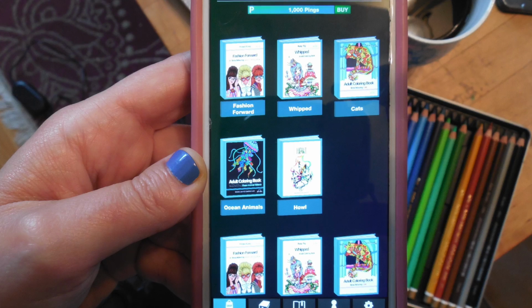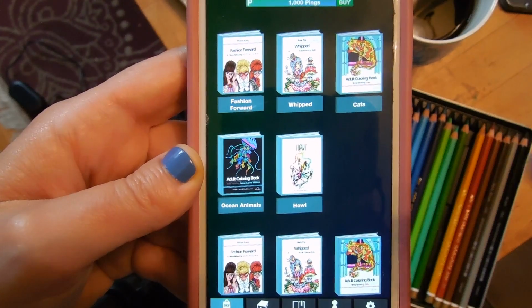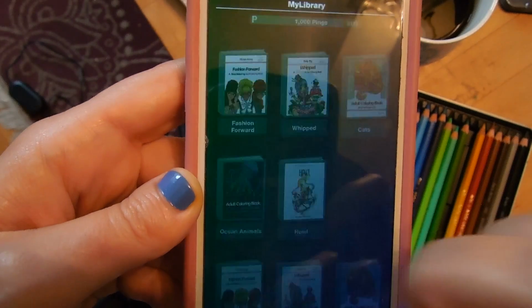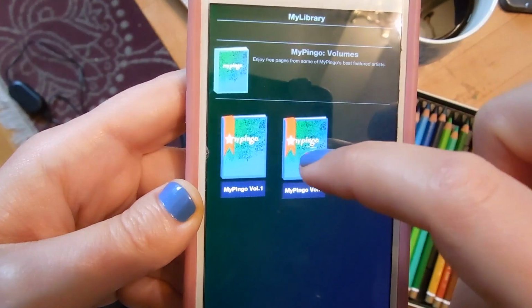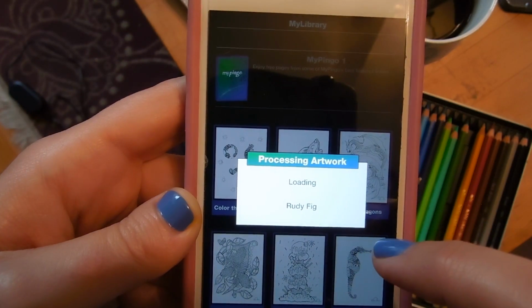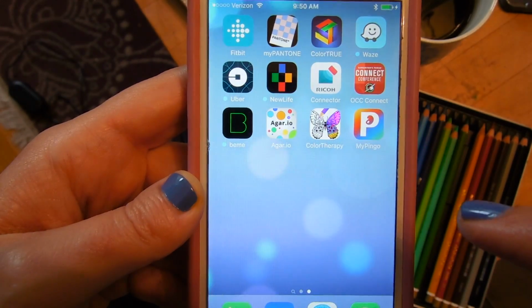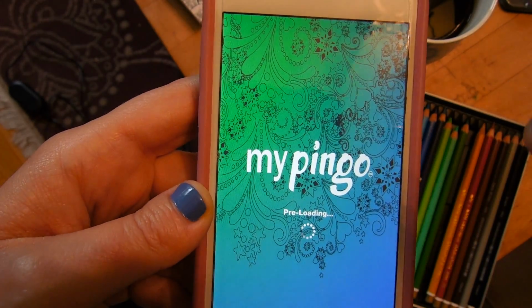So I did sign in and decided to try again. When I signed in, I would go in, and it looks like I've got some, but it's the same book twice. And I would click, and a crash. It just kept crashing on me.